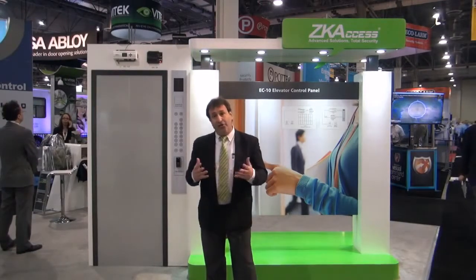Hi, welcome to our Elevator Controller EC10 station, where we show customers how access control can be delivered into buildings, high-rise apartments and such, to make building security much safer. You know, many customers will spend a lot of money on perimeter security, locking down the front door, or perhaps even paying a security guard to watch visitors as they enter the building. But where do those visitors go after they get past the security guard? They could possibly have free reign of the entire building.